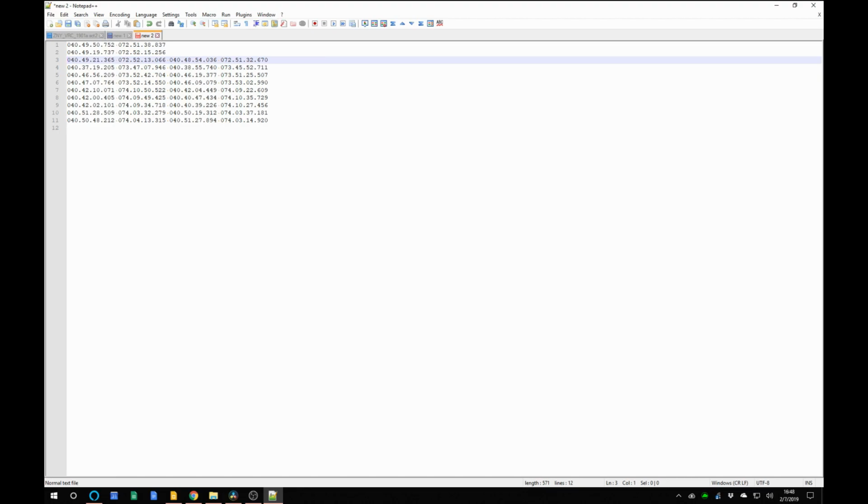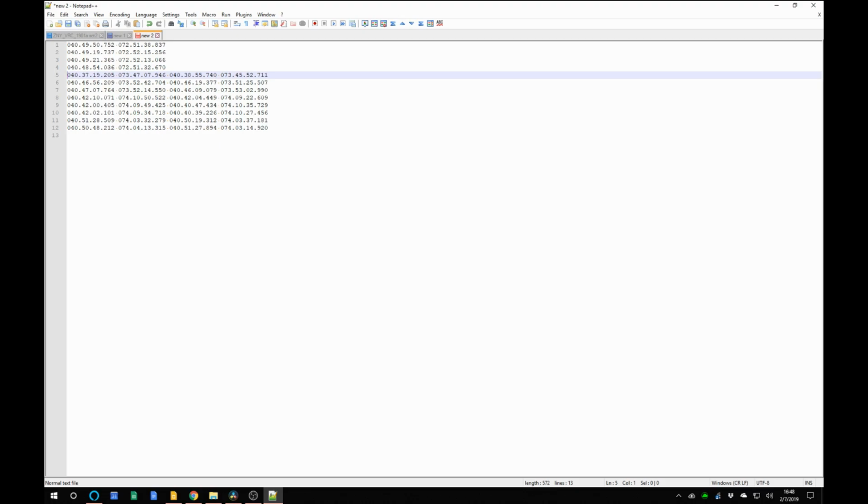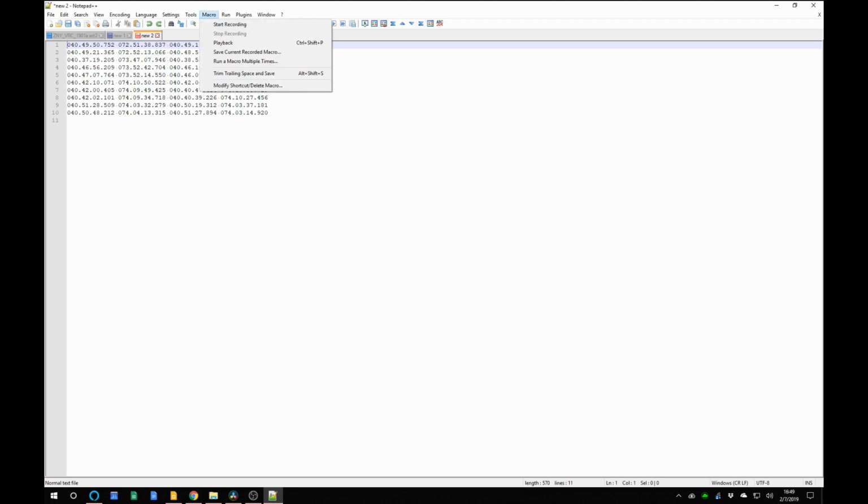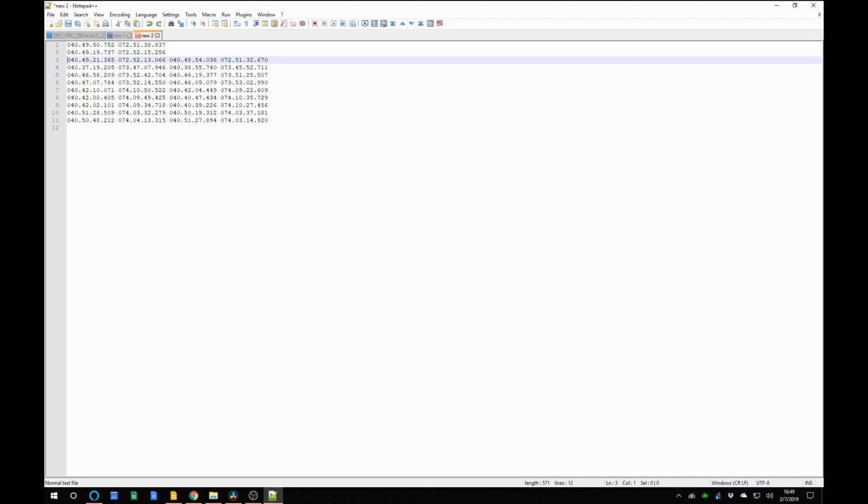Now that your macro is recorded, you can go back to macro and select playback, to make sure that your data advances properly. If it does not, you need to re-record the macro until everything looks proper. If you made a mistake, all you need to do is hit Control Z. If you notice right here, I got the cursor in the wrong location. If I were to say playback, it's just going to mess up and improperly format your data. Right now, the macro that I recorded is good. So if I press macro and press playback, it should run without any problem.